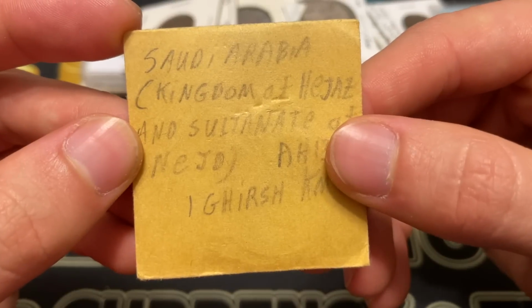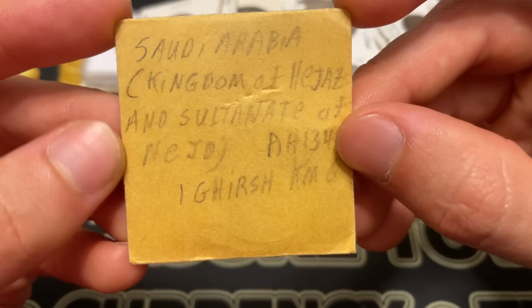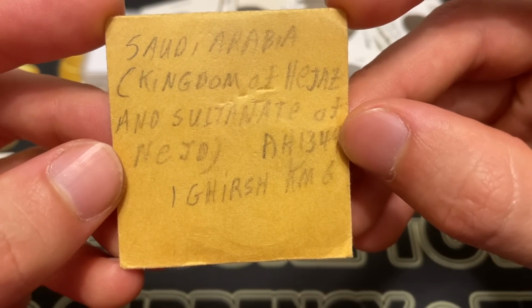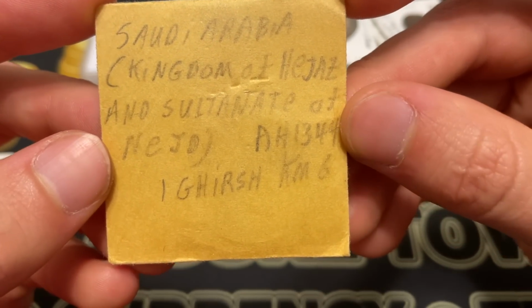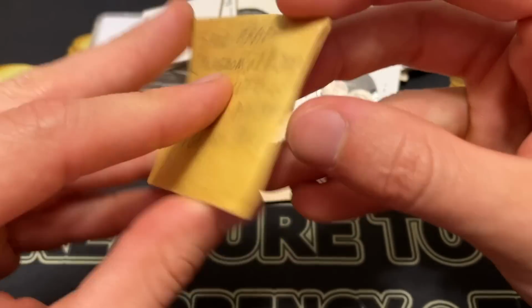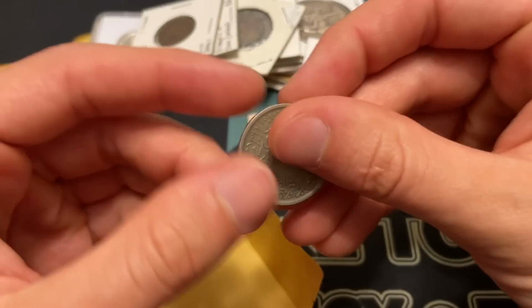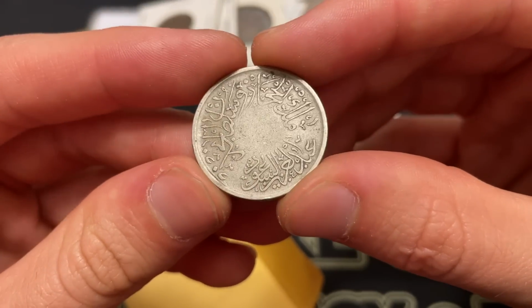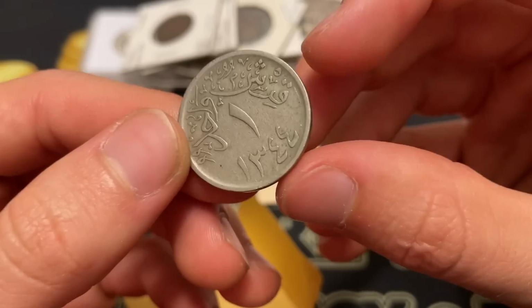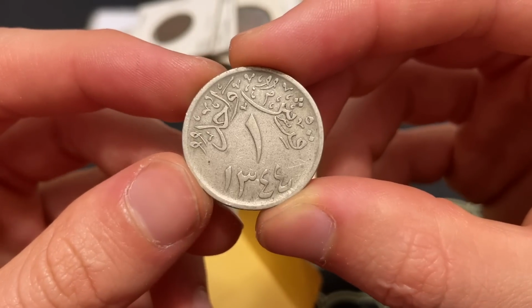This one says Saudi Arabia, Kingdom of Hejaz. I've had a Hejazi coin before, and Sultanate of Nejd. So AH 1344, I forget exactly, 1 Gersh, KM6. So it's great to have the identification here. And I'm really not sure what I'm looking at, but let's see, 1344. Don't exactly know what year that's going to correspond to.